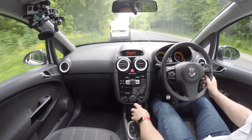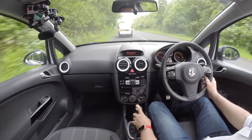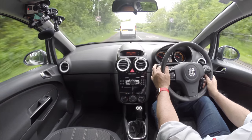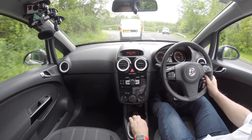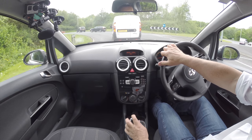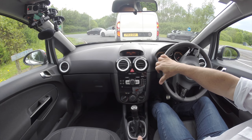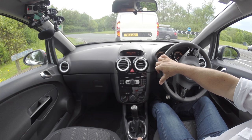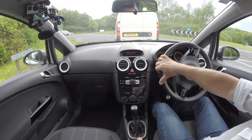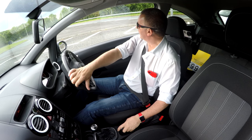Just coming up to the dual carriageway now, so we'll give it a blast and see how it goes. Hopefully there's not too much traffic, because it's usually choppers around here at this time. This guy in the van gets across the roundabout, we might have a chance. Or not. No, we could be here forever.